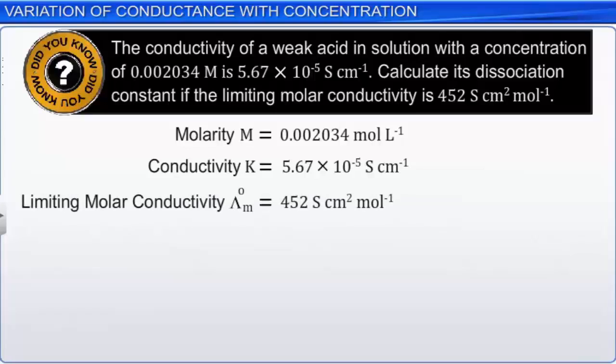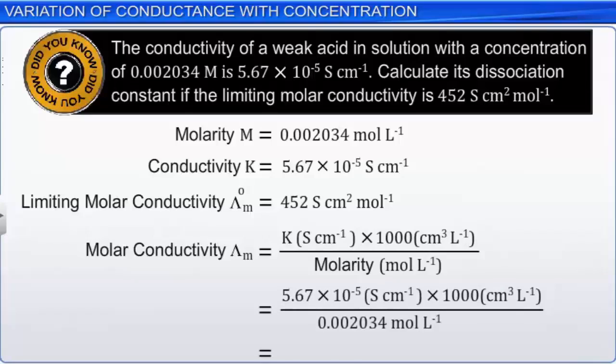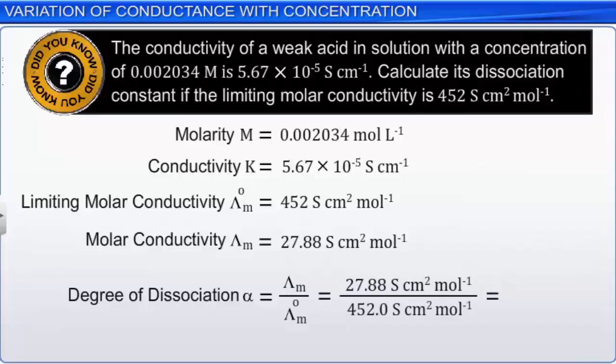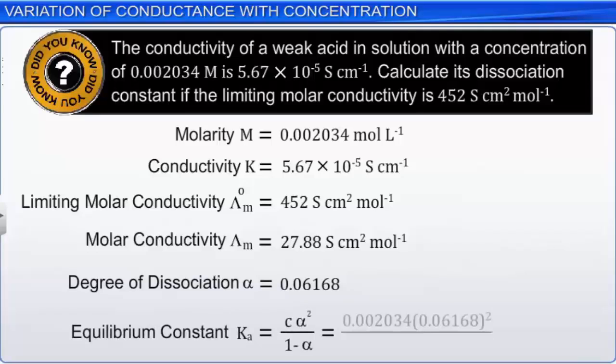First, find the molar conductivity using the equation you learned earlier. On substituting the values, we get the molar conductivity as 27.88 Siemens centimeter square per mole. Now, you can find the degree of dissociation for this weak acid, since you know that alpha, the degree of dissociation, is the ratio of molar conductivity and limiting molar conductivity. By substituting the values and simplifying, we get the degree of dissociation as 0.06168. With the value of the degree of dissociation in hand, we can use the equation relating Ka and alpha. Substituting the values, we get Ka is equal to 8.25 times 10 to the power minus 6.